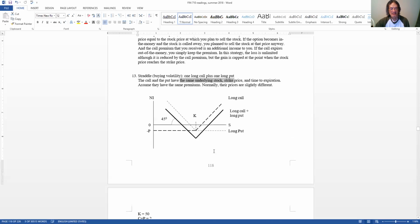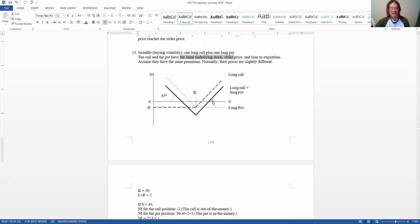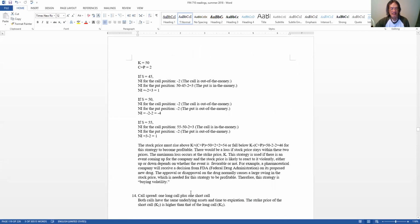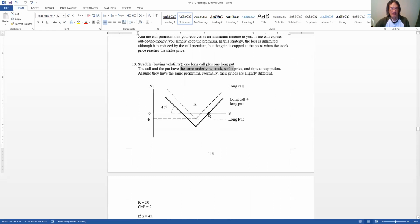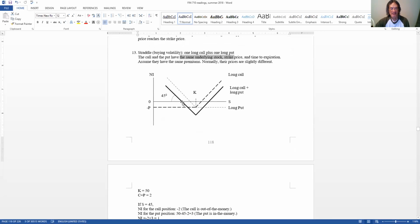Now, when the stock price is here, the put is out of the money. So you won't exercise the put, you just lose your premium, and the total is 1. So it is 1 here. This point here is the exercise price plus the 2 premiums. This point here is the exercise price minus the 2 premiums. So for this strategy to become profitable, the stock price has to go beyond this point or below this point.